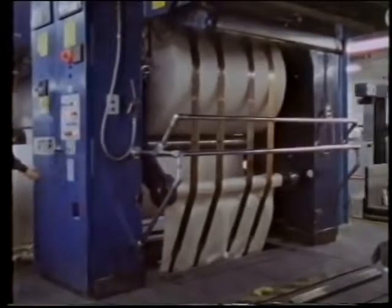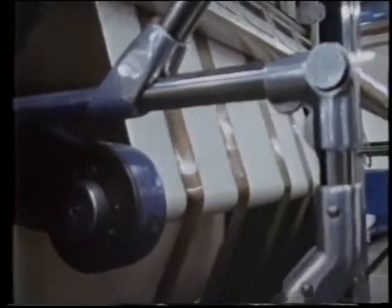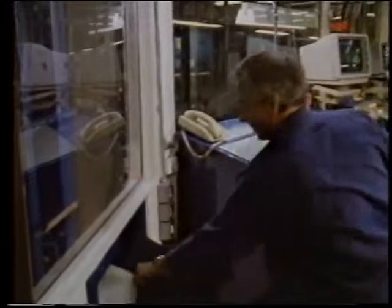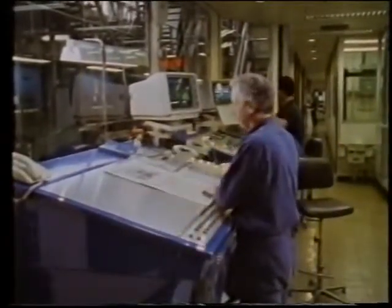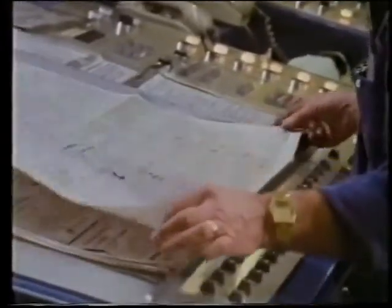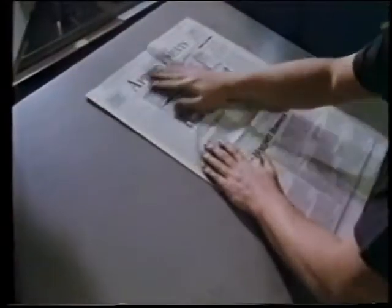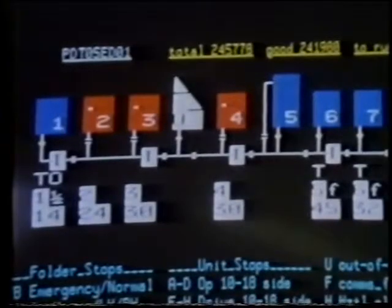The line doesn't even have to be stopped to load a new roll of paper. At full lick, this line can turn out 60,000 papers each hour. Even the quality control checks are aided by remote control. The speed of the printing press and the density of ink in each column is checked and recorded on computer, and automatic adjustment is made. Similarly, with alignment of the print, everything is registered and controlled by a computer.